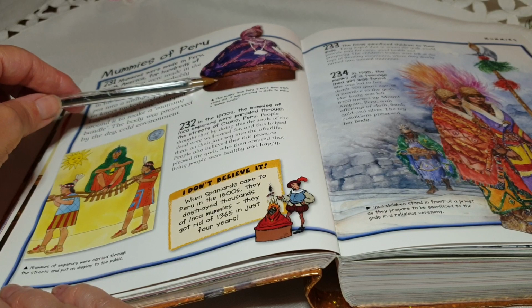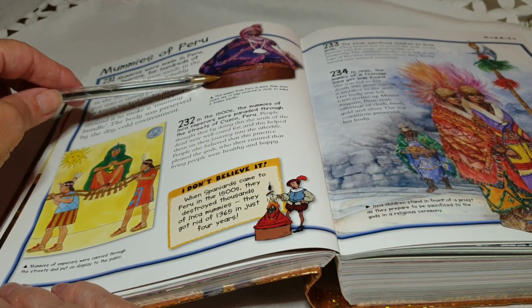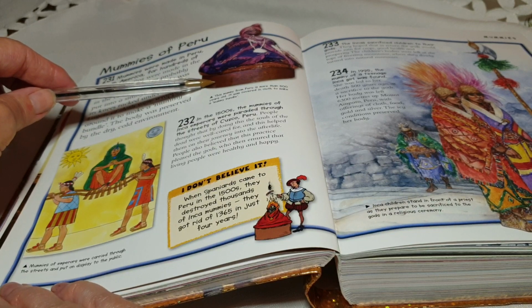This mummy from Peru is more than 500 years old. It was covered in cloth to make a mummy bundle.